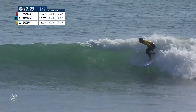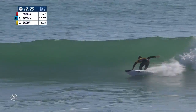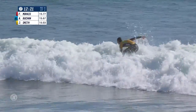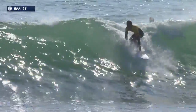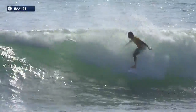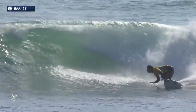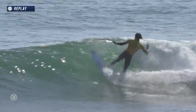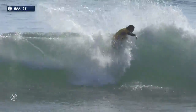Doesn't quite do it. Jordy Smith still going down the line on this right, and he's chasing an 8.08 to get himself into the lead. A little hung up in the foam here. Doesn't quite ride clear. But this right looked like it was begging to be tagged. So just a double float actually, and then we caught it right here. Now looking at the replay, I would say that he's going to need another wave.